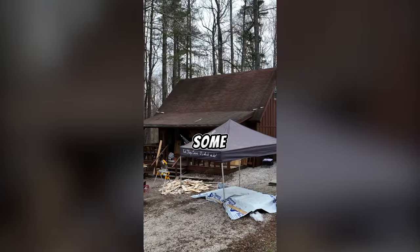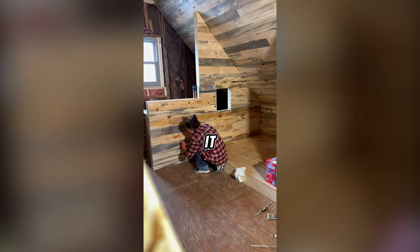Hey, Jason Emmons, Bear Hollow Wood Carvers out here at the French Lick Cabins. We're doing some renovation on cabin one here. We're going to make it into a short series.